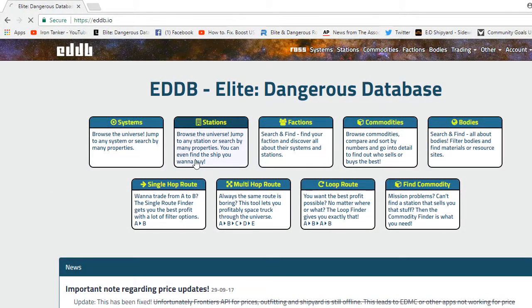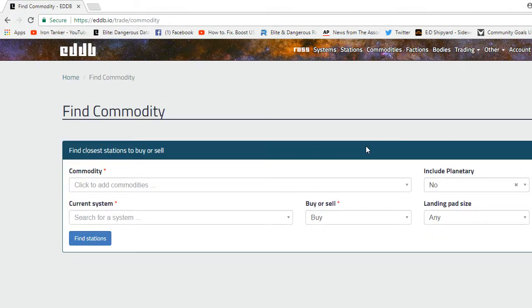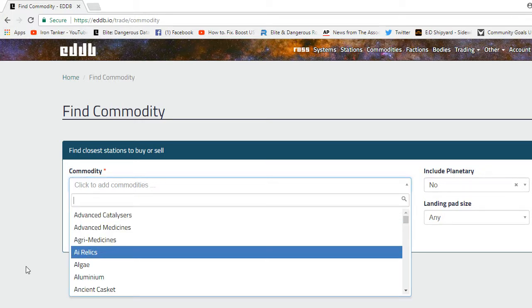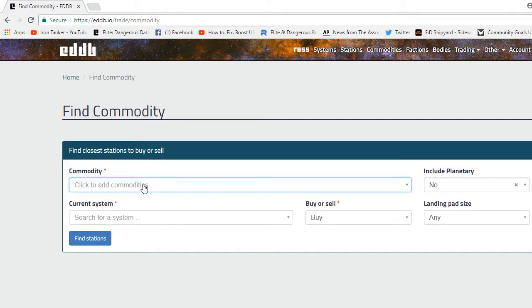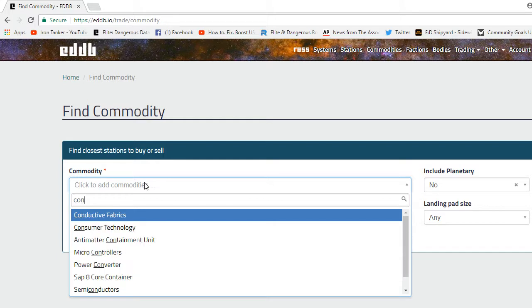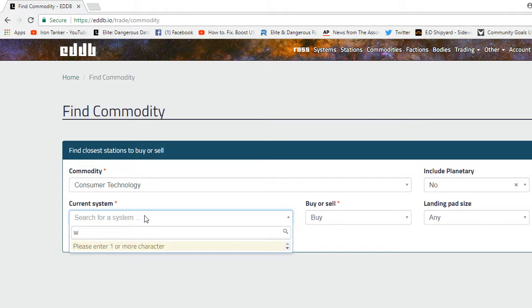Basically, you hit stations, or go to the commodities. You can do it this way too. This is actually the way I do it: find commodity and find what you're looking for. But where I'm going to send them to, I need the galaxy map for that. I'm just going to show you how I got there. Domestic appliances, consumer tech, that's it. So let's do that. Put consumer technology, okay. Put Wangle.